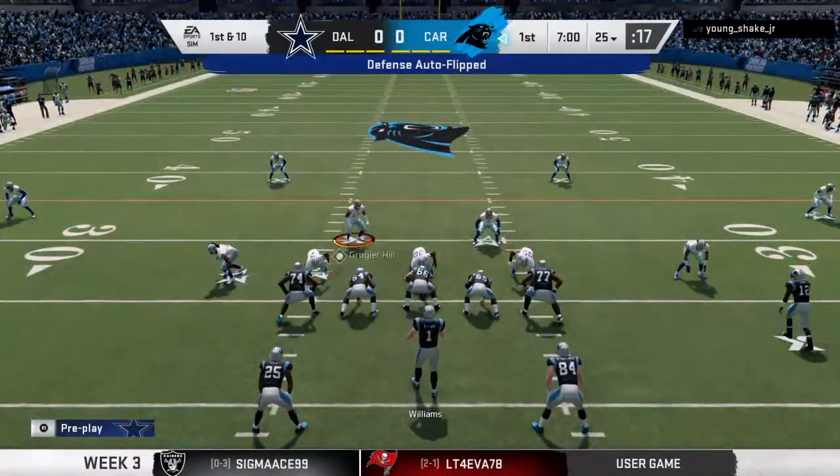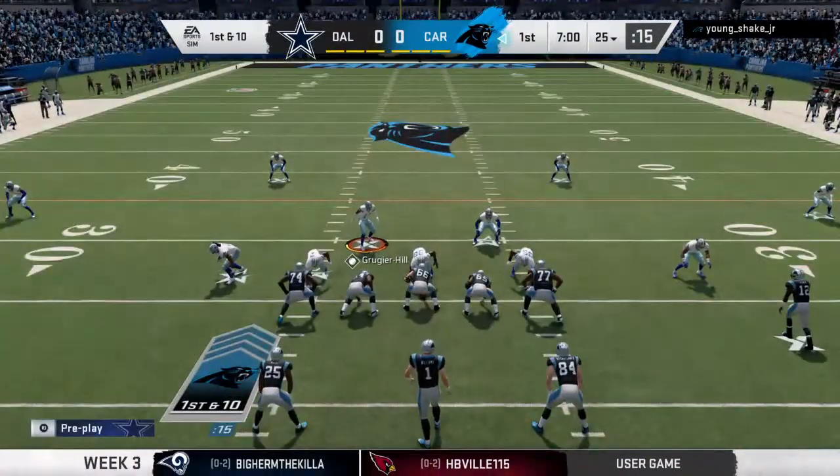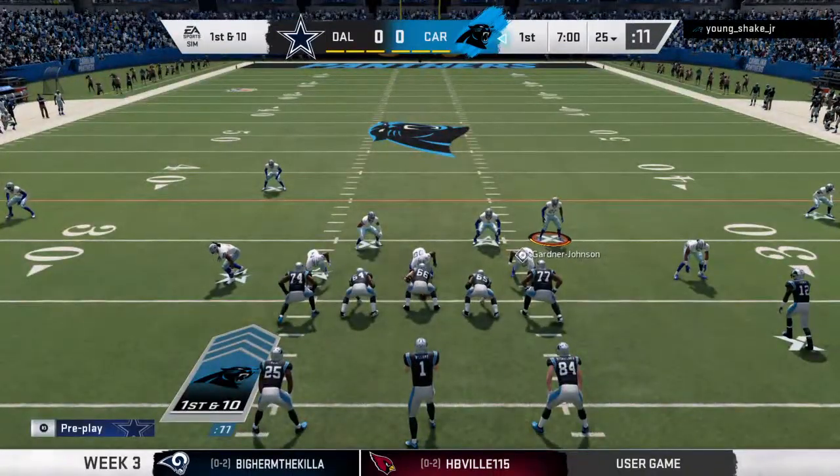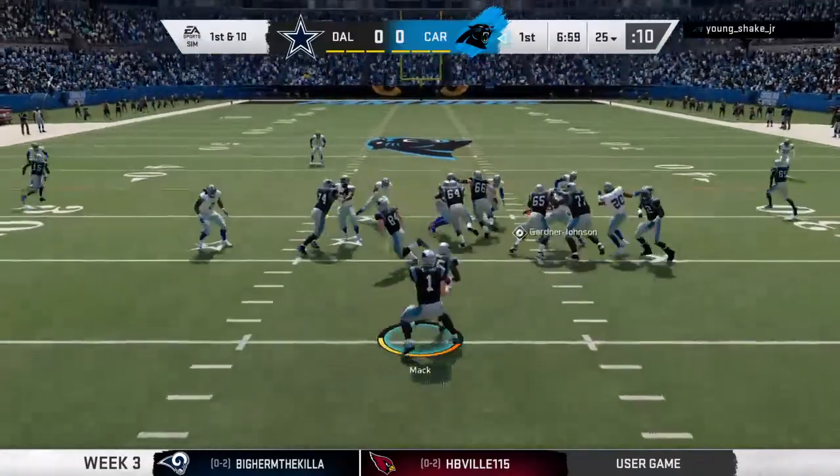Ready, set. Line 15. Push him back. Push him back. Hey, check 24. Check 25. They'll run it here.